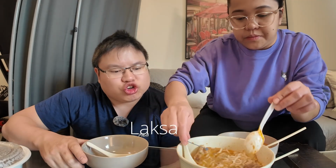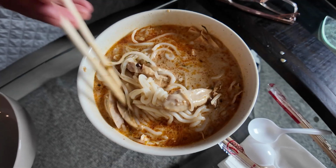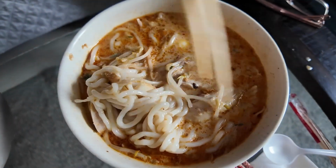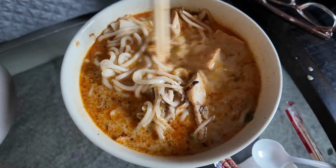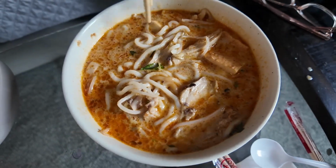All right, guys, so we are finally home. We're just gonna be dividing the laksa right now. That's our first dish that we're gonna be trying. So far, it looks good. It's very creamy. I've already tried it. It has a bit of coconut in it. And the noodle itself is kind of round and slightly thick.